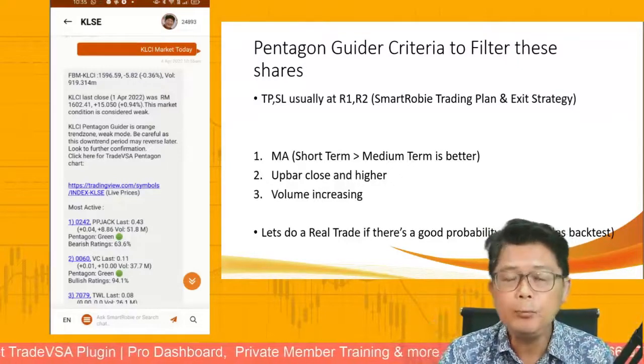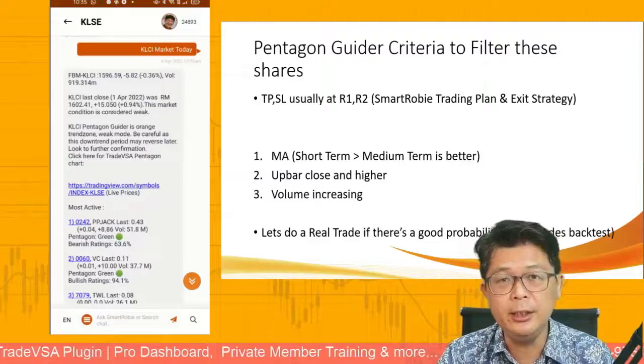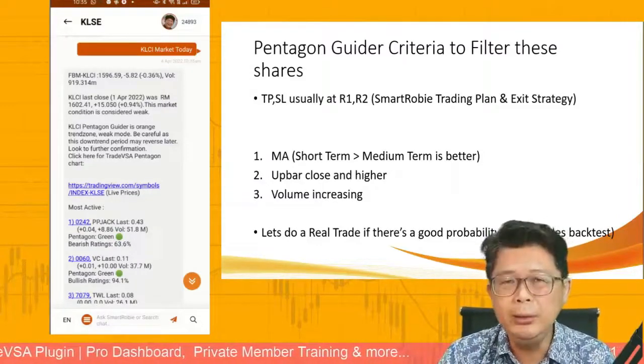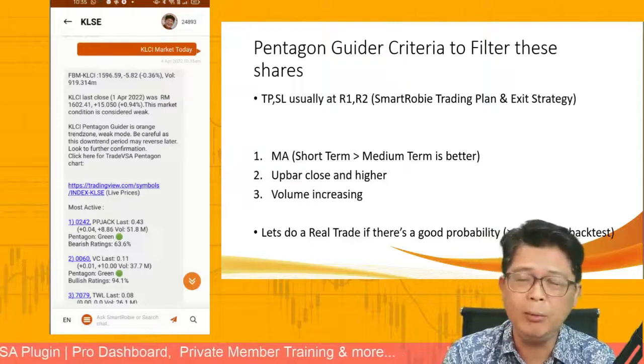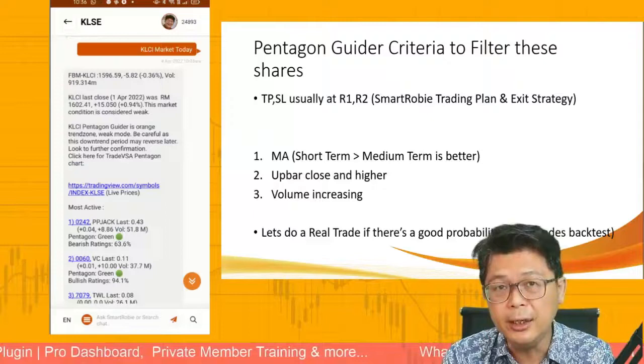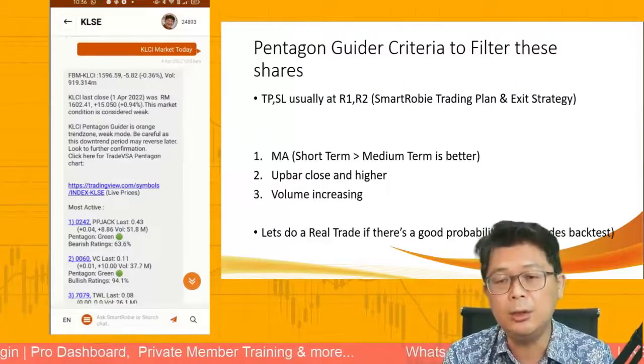So time and time again, we keep repeating these are the criteria you need to memorize and put up in your head. A lot of the time we do the things we love to do. We buy stocks that we've wanted to buy without putting consideration to the criteria, and these are the criteria you should take note of.